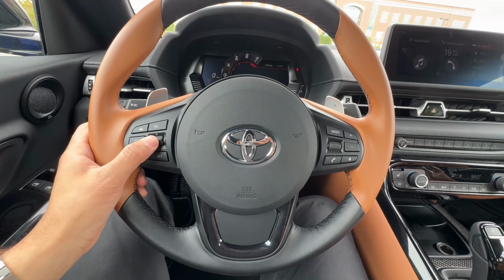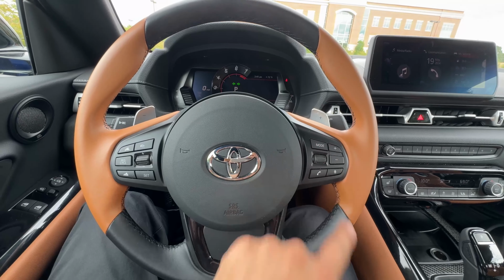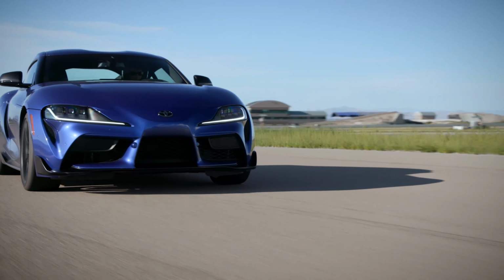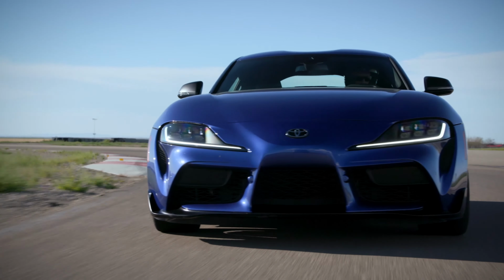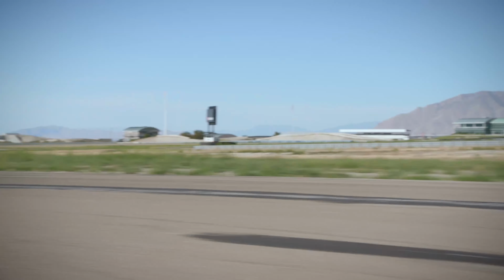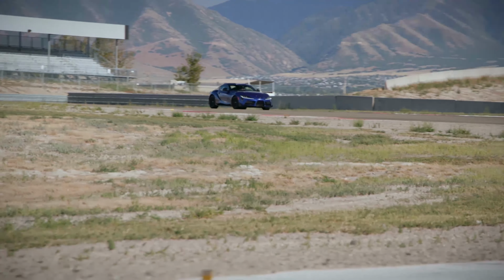Here with the Supra, this steering rack feels great, very natural. It doesn't even change much whether you put it into sport or in normal. It's just perfectly weighted all of the time. And this car absolutely just dances through the corners.